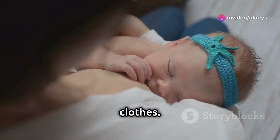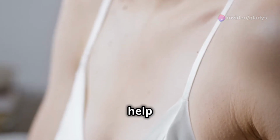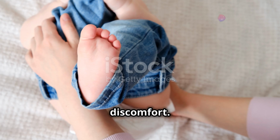Wear comfortable clothes. Wear a clean, well-fitting bra with good support. Cotton bras are recommended as they allow air to circulate and help keep the nipples dry. Avoid bras that are too tight, as they can put pressure on the nipples and cause discomfort.